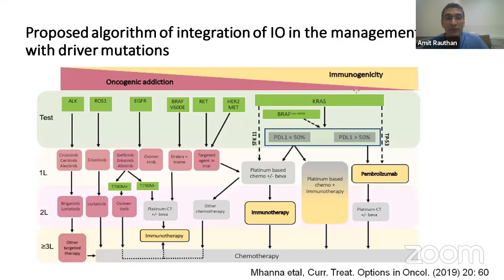Now, we know we have the other markers. If our EGFR, ALK, and ROS are negative, we may have a BRAF V600E, and for that, a targeted therapy is better. But you are seeing slowly that as you move towards the right side, the immunogenicity is going up. So if I have a RET, I would still prefer a targeted therapy. But if it's KRAS, we know it's not druggable. We don't have the drug as of now for clinical use. So we would give them immunotherapy. Or if we have a BRAF non-V600E, we would possibly think of immunotherapy. But one should always rule out the other mutations before we consider immunotherapy.